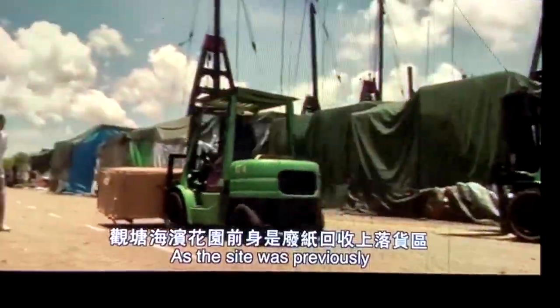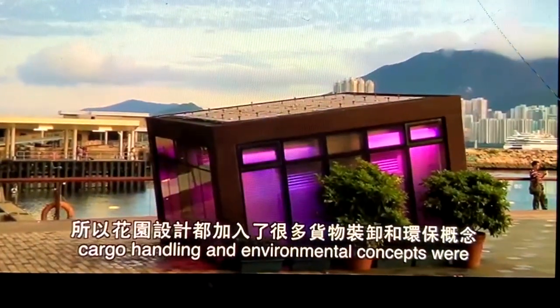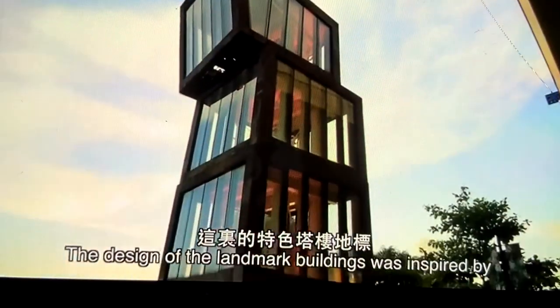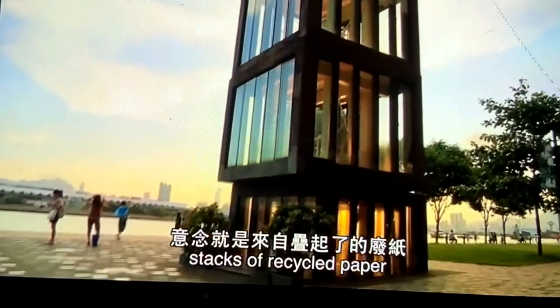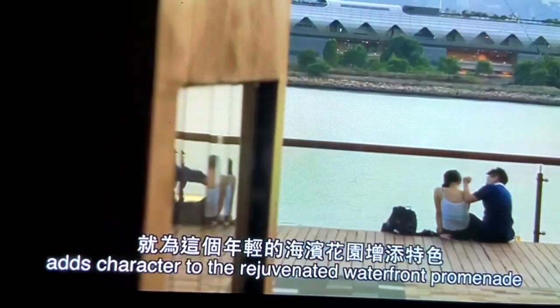As the site was previously a dock for handling recycled paper, cargo handling and environmental concepts were incorporated into its design. The design of the landmark building was inspired by stacks of recycled paper and floating cranes. The unique design adds character to the rejuvenated waterfront promenade.